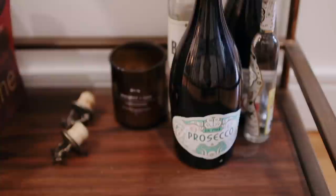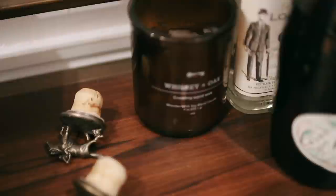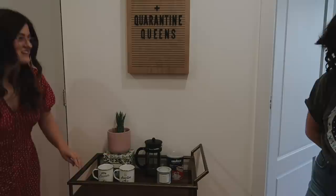So taking it downtown, we've got some booze. Not a lot because we aren't huge drinkers, but a cheeky little whiskey and oak candle to match the alcohol vibe. And we keep our cookbooks here as well as these two random horse corks that came with this bar cart. And Aline's the horse girl, so you know, totally try to humor her.